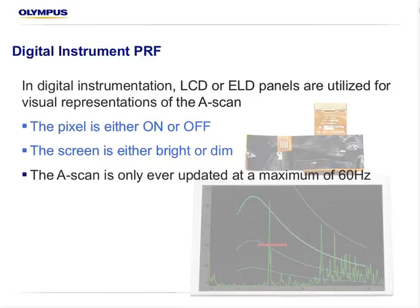So for PRF and screen visibility, certainly we don't need to crank up or increase the PRF any longer with digital equipment. And so this leaves us really only with the concern about missing an echo if you're scrubbing too quickly.